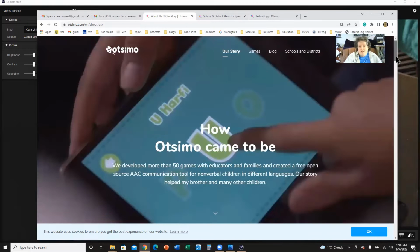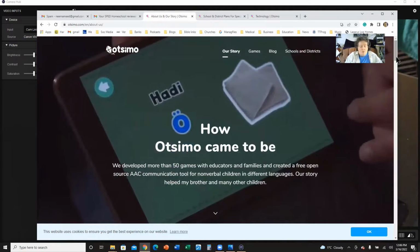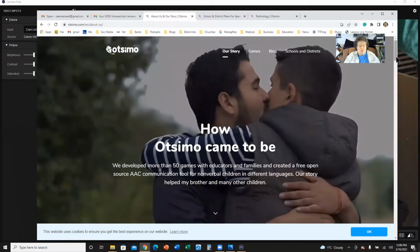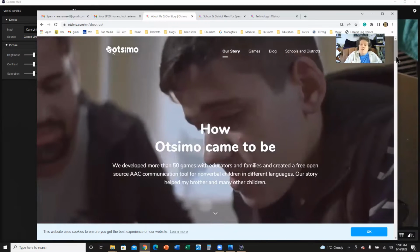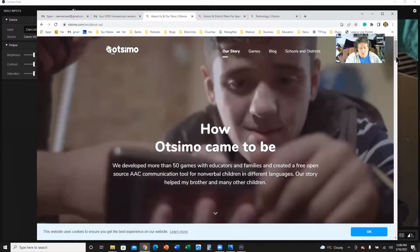So what does this do? This program is really good for younger students with developmental delays, especially on the autism spectrum. It'll give you the speech language. It will also give you the social skills. It'll give you letters, shapes, numbers, basic needs like learning how to wash your hands or brush your teeth, and basic handwriting skills. If you stick around a little bit, I'll actually show you the program as it's running.